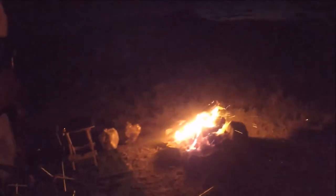All right, this is the last campfire, burning up my last bit of firewood. All right, I'm going to get dinged if I don't turn this off and the music going.